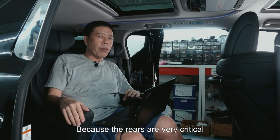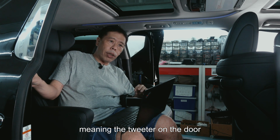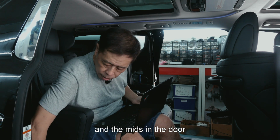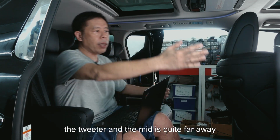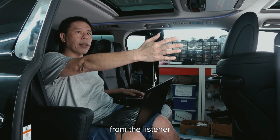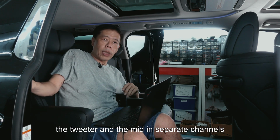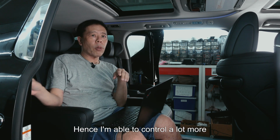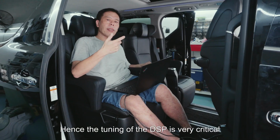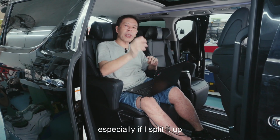Because the rears are very critical, we have run it in active mode, meaning the tweeter in the door and the mids in the door. When this door is closed, the tweeter and the mid are quite far away from the listener. Hence, by using the DSP, I purposely run the tweeter and the mids in separate channels, so I'm able to control a lot more on the tweeters. Hence, the tuning of the DSP is very critical, especially if I split it up.